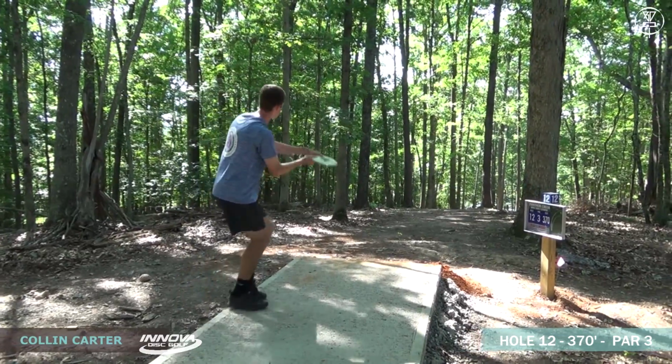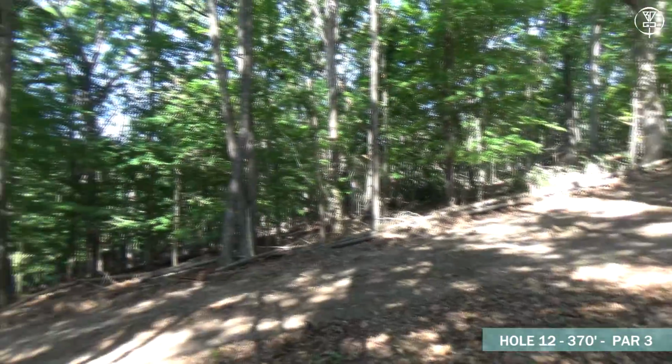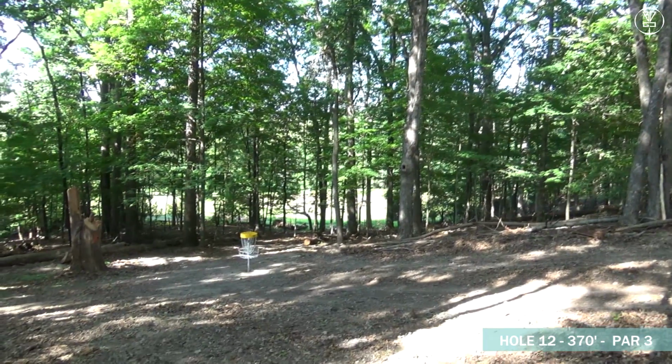Moving on to hole number 12, one of the shorter holes on the course. You can see Collin going with the flick. He gets caught up on the right side. There's the basket you can see there.